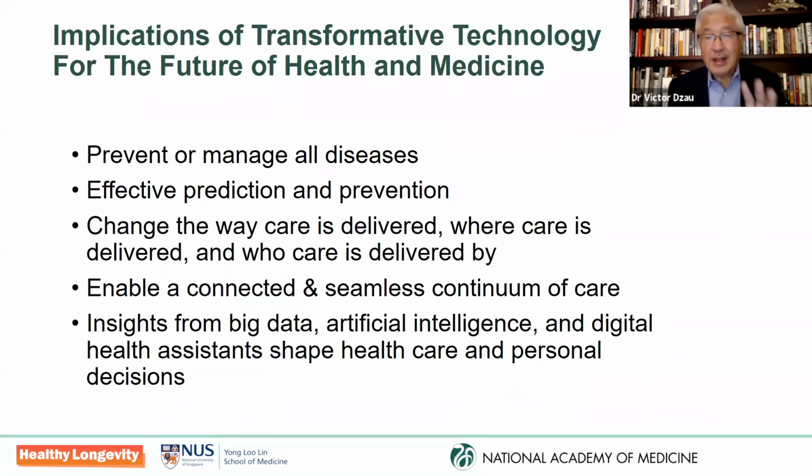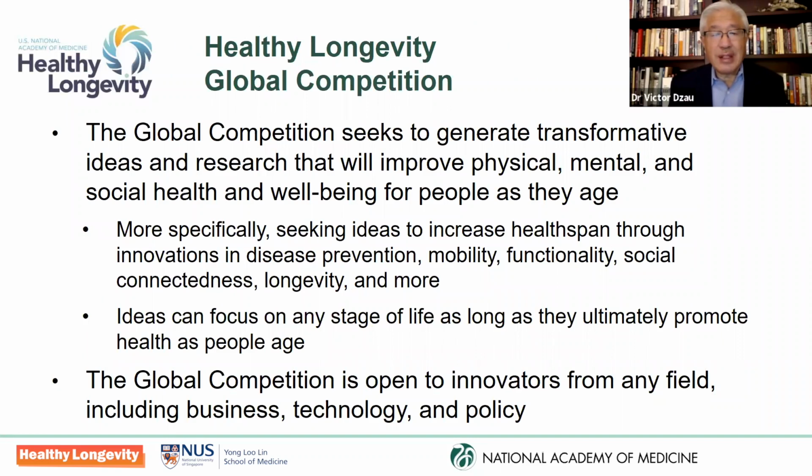So as I look at technology, it can certainly now and much more in the future prevent and manage all diseases using digital apps, you name it, effective prediction and prevention, changing the way care is delivered. Where is care delivered? At home, remotely. Who is the care delivered by? Avatar, AI, enabling a connected, seamless continuum of care, and getting great insights from big data, AI, digital, and even digital health assistants who can help me every day with making personal decisions and taking care of myself. Next slide. So our grand challenge is to bring these things together.